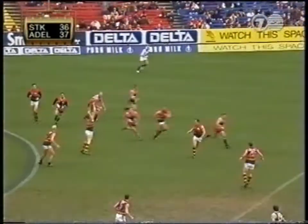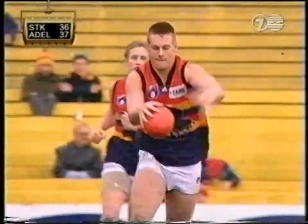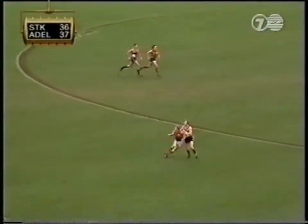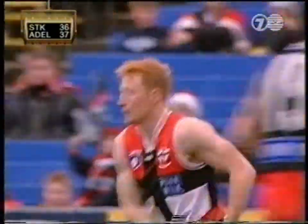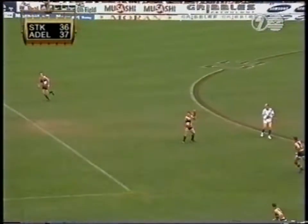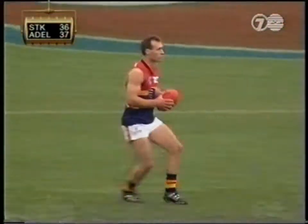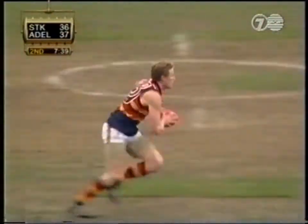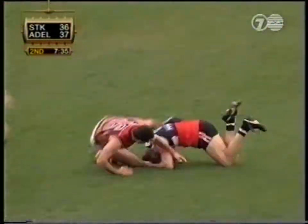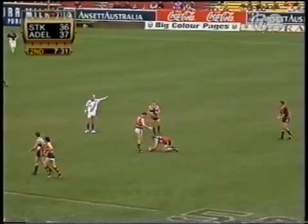On the 50, Rashudo. In he comes, Johnson. Well run by the Crows. Bickley to Vardy. Vardy to half forward. Young from behind. Good mark. Young into Francis. Tony Francis from centre half back doesn't make good use of the football. And Tyson Edwards. The Crows now with their opportunity. Johnson, game number 50, into the forward line. Hudgton stands in front of the charging Mcgregor and takes the mark.